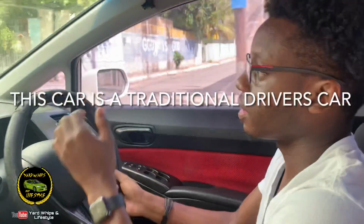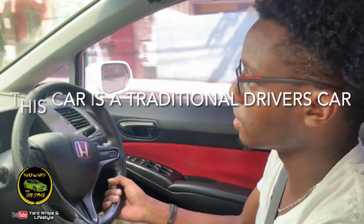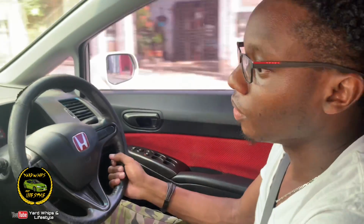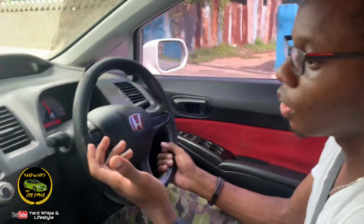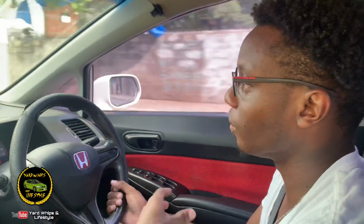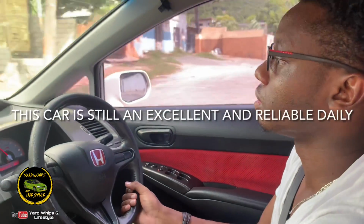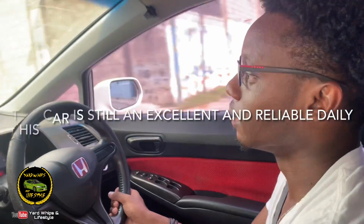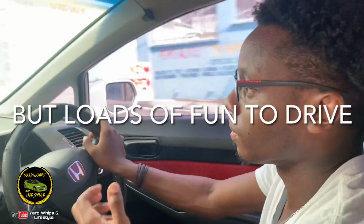What I like about this car is it doesn't have a lot of gadgets and stuff in there. The car just means business. No GPS, no buttons on the steering, none of that crap. No extra weight. You know what I mean? The car just says, come on, drive me. And that is the vibe I get out of this car.